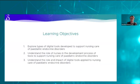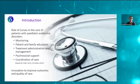And then to the objectives. I think it would be good to start with an understanding of what digital tools have been developed and applied into nursing care, what the role of the nurses is in this space, and how they can be involved in the development and implementation processes of these tools. And then finally, to have an understanding of the role and impact of these tools, in particular on nursing care, their work and processes, but also on patient outcomes. So that's in short the objectives.